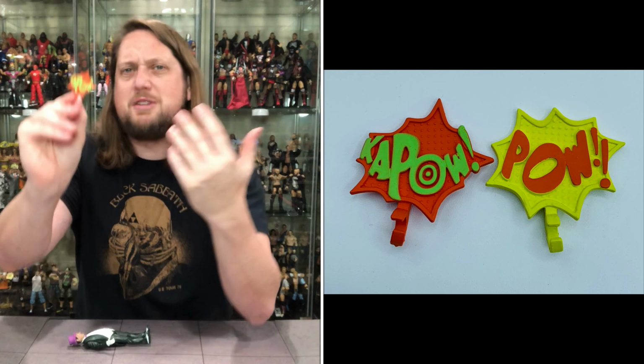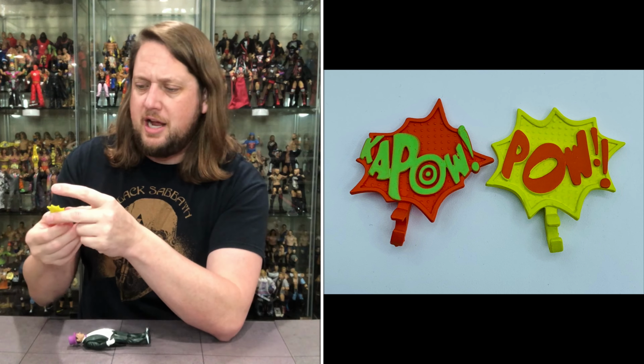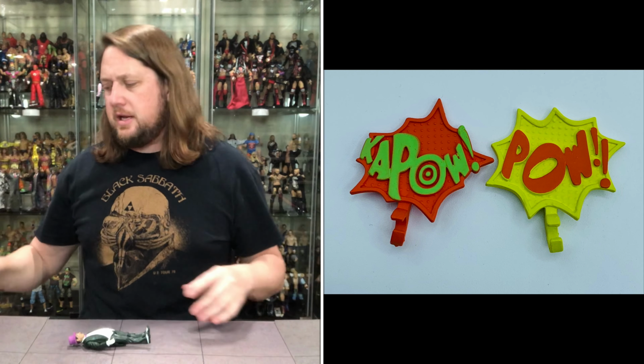And I don't remember the Penguin really throwing punches at anybody. I think he was getting punched in the face. He was more of a mental giant. A mental giant. And then you got the straight up old school pow. Pow! There it is right there.